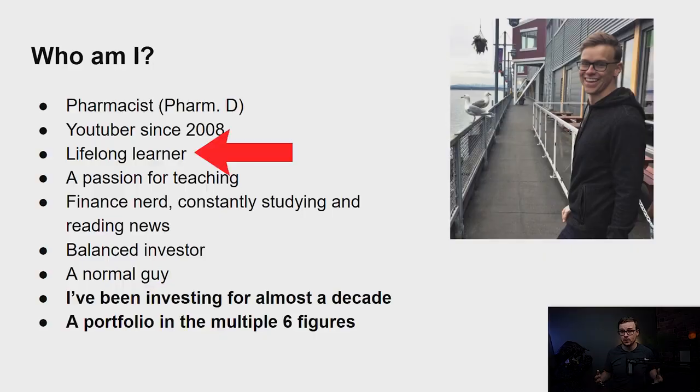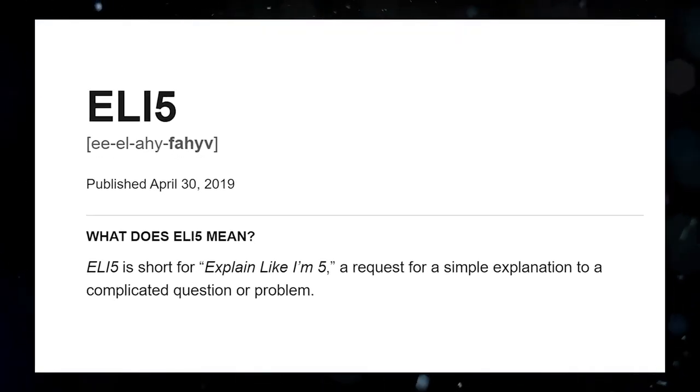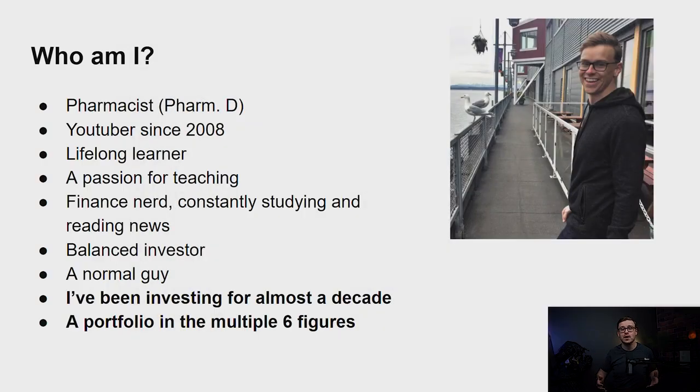I'm also a lifelong learner and I have a huge passion for teaching. So over the years of uploading YouTube videos, I figured out how to have a really good balance of being a good teacher, but also being entertaining. And I figured out a way to ELI5, explain like I'm 5, break things down into a way that anybody can understand them. Now, I'm a big time personal finance nerd.